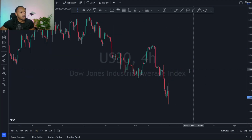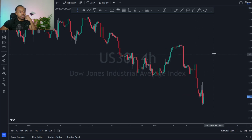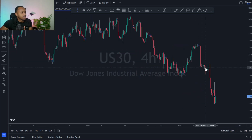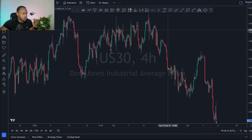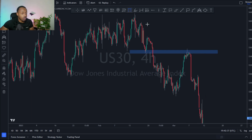And last but not least, we've got our bonus pair, which is US30. So back to the indices. US30 was actually the bonus pair maybe 2 weeks ago, maybe 3 weeks ago. We're looking at some sells for this one, and price reacted quite well with the levels we were talking about.